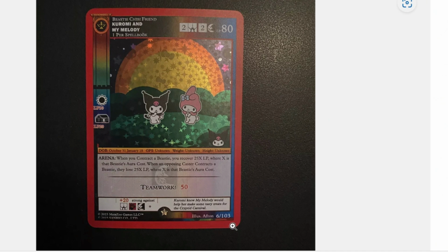So my question is, which cards got the bump out of which set? You know what I mean? Because if this card is now number 6 in the pink box, but the set's still out of 103, there must be some cards that got the bump somewhere in the set. So I don't know if anyone has an answer to that.